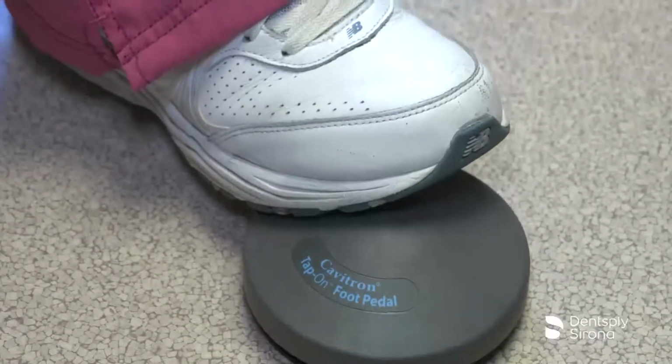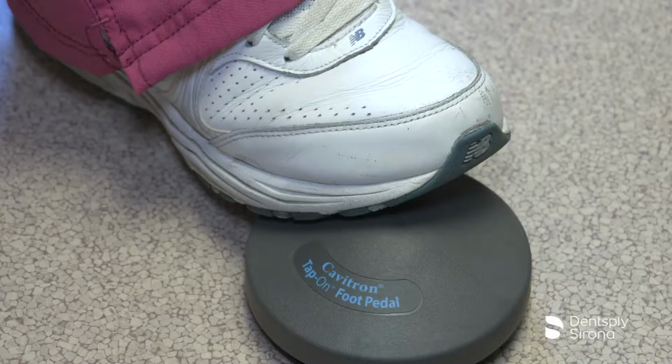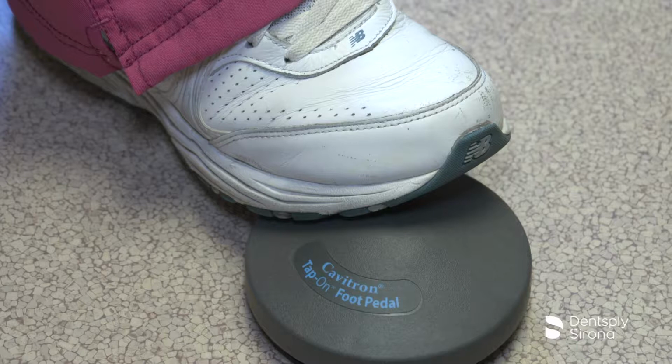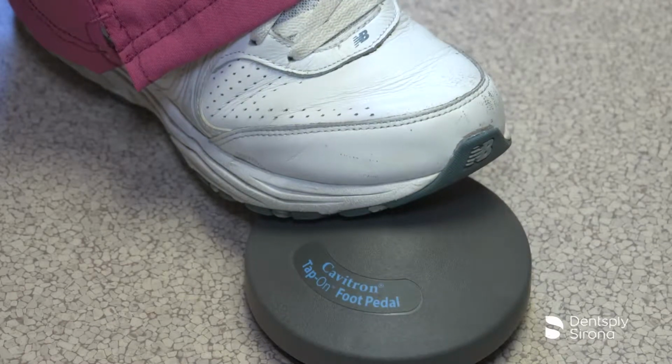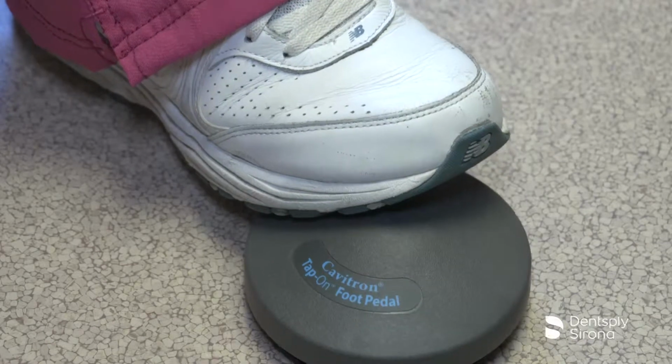For scaling operation, the first position activates both the ultrasonic energy and lavage at the insert tip. The second position activates the boost mode. The boost mode increases the ultrasonic power level for quick removal of tenacious deposits without adjusting the power level knob. To deactivate boost mode, release the tap-on foot pedal to the first position.